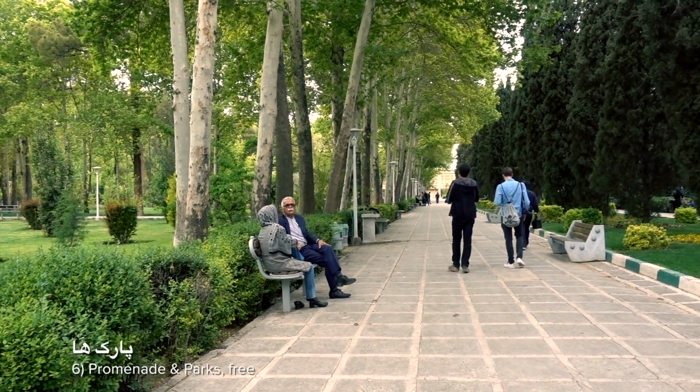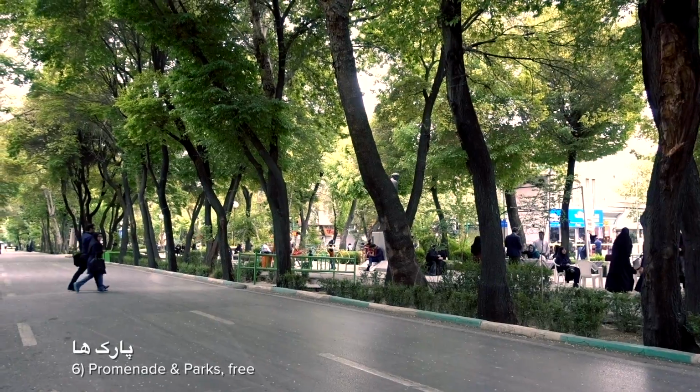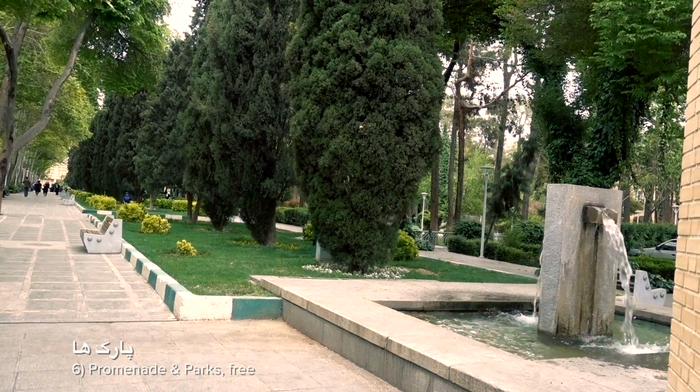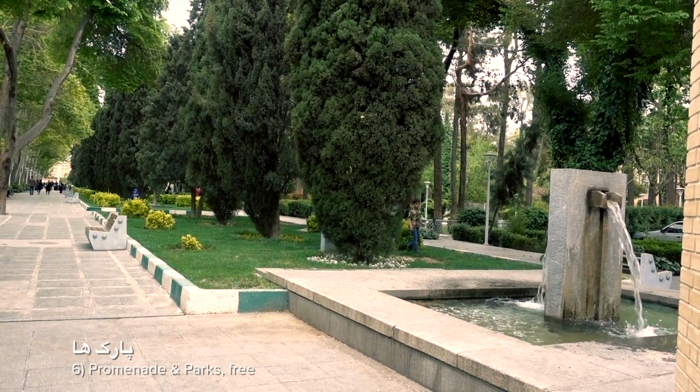Another thing Esfahan is really famous for, or popular for, is that it is such a green city. You have a lot of these green alleys going through the city, and you have a promenade along the river. So it's really enjoyable to walk around, and everything is in walking distance for tourists. So great to explore.